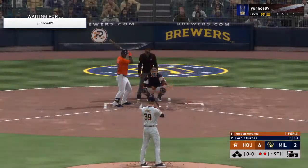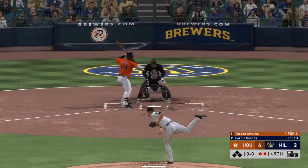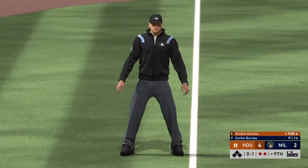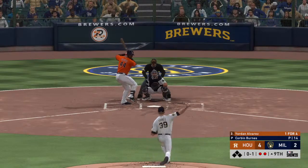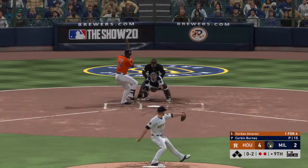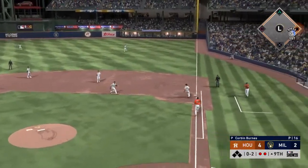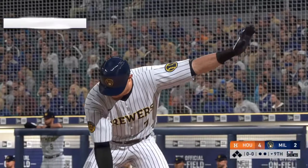Stepping into the box, Yordan Alvarez. He comes into this appearance in the midst of a 1-for-4 day. Looked like he went around that time. They'll appeal down to third, and yes, sir, it's strike 1. Bases are empty here with 2 men out. Here's a late swing and a miss, strike 2. As anticipated, here's a ground ball now to the right side. Fielded cleanly. Throw to first in plenty of time. And bottom of the inning now.